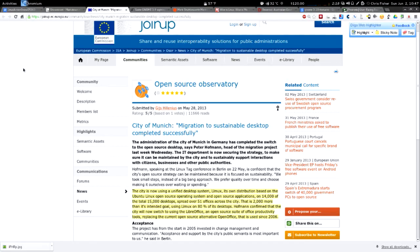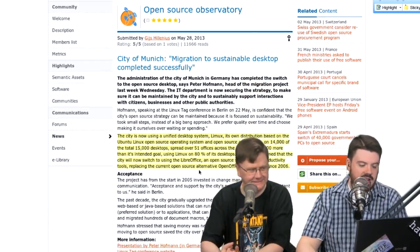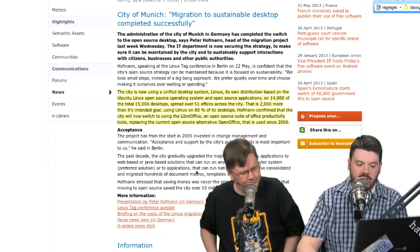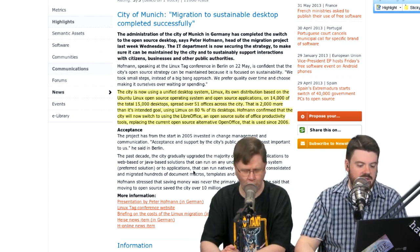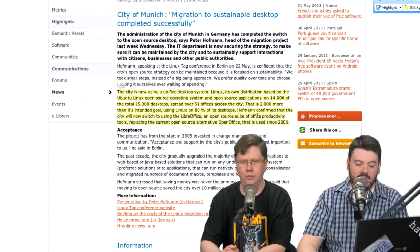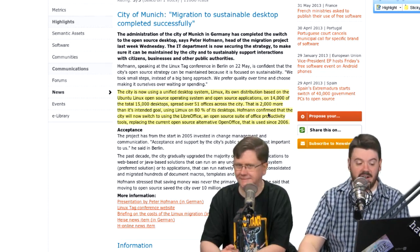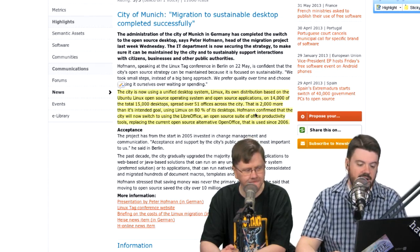All right, let's talk about some really good news. The city of Munich has announced that the migration to a sustainable Linux desktop has been completed successfully. Here's a little bit of the details. The city is now using a unified desktop system. They call it LiMux. It's their own distribution based on Ubuntu, and they include all of the open source applications, on 14,000 of the total 15,000 desktops that they have spread over 51 offices across the city. Wow. That's more than 2,000 over their intended goal.